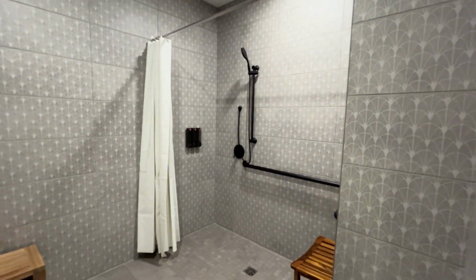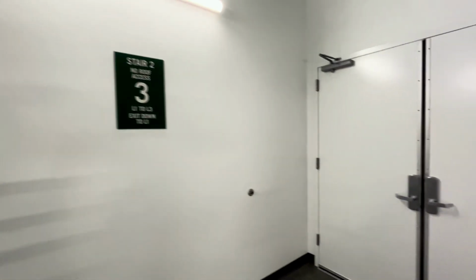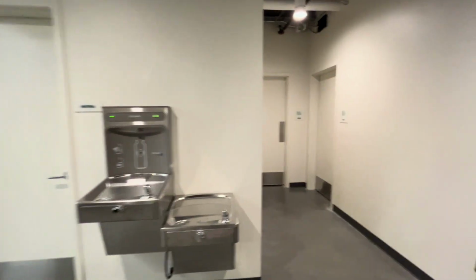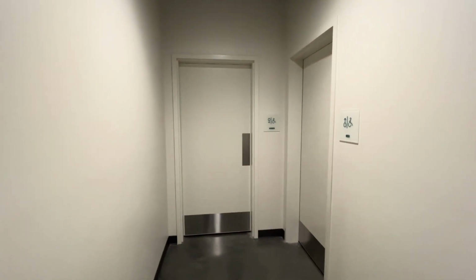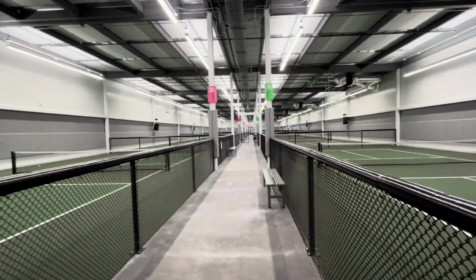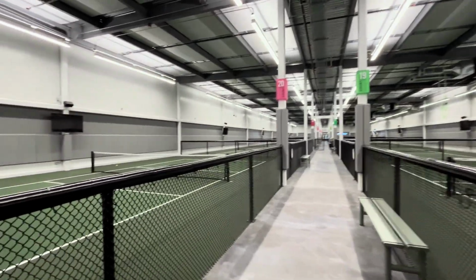Now, after climbing a few flights of stairs, I am on level 3. So again, I'm on the far end of the facility. They have a water fountain. They have only got restrooms in the upper floor. And so here you'll see court 19 and 20. 11, I think green is odd and pink is even.